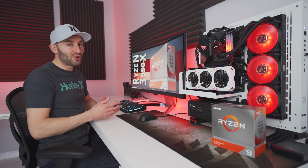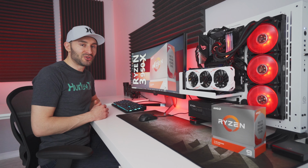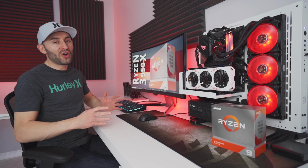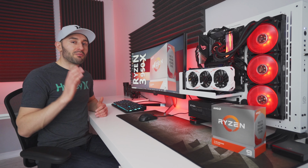I've made the switch from Intel to AMD, from Core i9 to Ryzen 9. The 9900K was and still is an amazing CPU. Overclocked, those things can run over 5 GHz on all 8 cores, which is super impressive. But where the 9900K was coming up short for me was with multitasking.